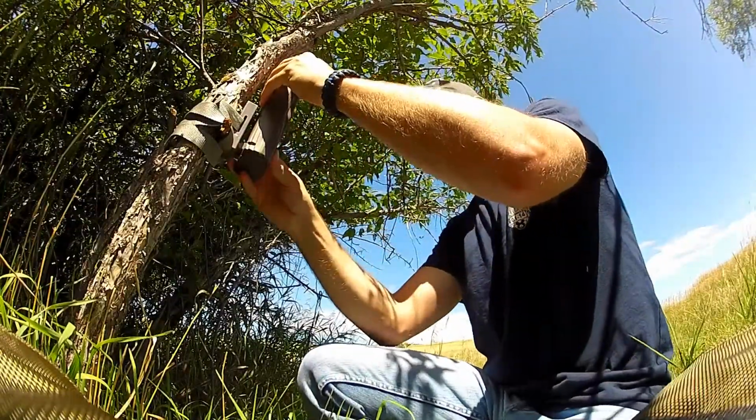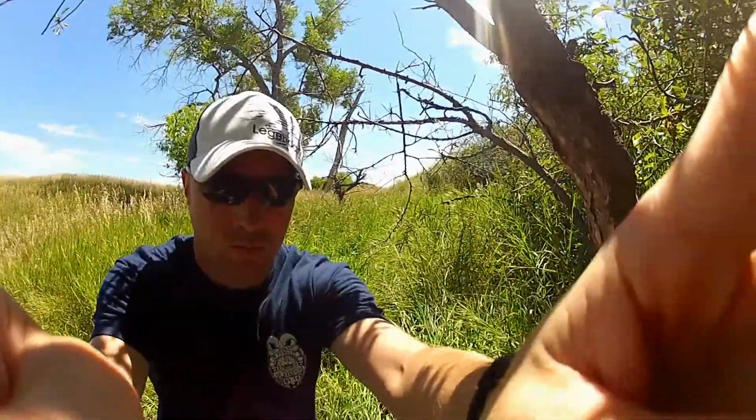Lastly, I like to set my cameras either facing north or south. Most of the movement is going to be either in the early morning hours or the late evening hours, and I don't want to have to battle the rising or setting sun.